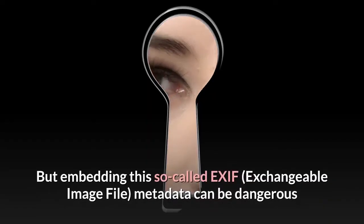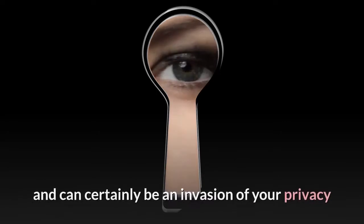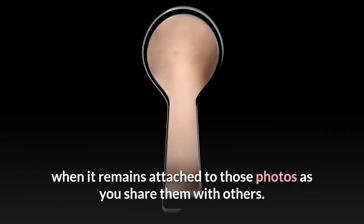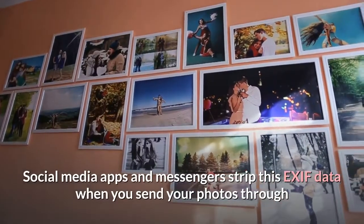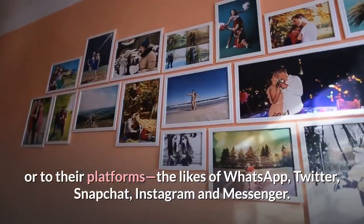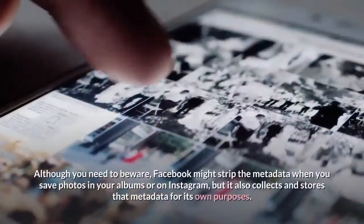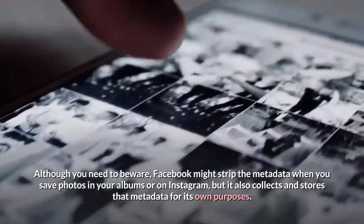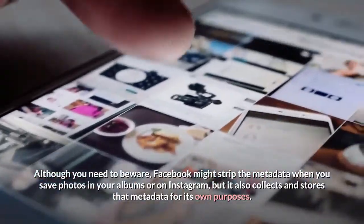But embedding this so-called EXIF, exchangeable image file, metadata can be dangerous and can certainly be an invasion of your privacy when it remains attached to those photos as you share them with others. Social media apps and messengers strip this EXIF data when you send your photos through or to their platforms, the likes of WhatsApp, Twitter, Snapchat, Instagram and Messenger. Although you need to beware, Facebook might strip the metadata when you save photos in your albums or on Instagram, but it also collects and stores that metadata for its own purposes.